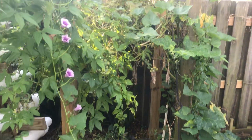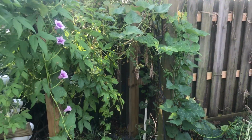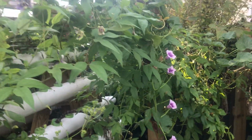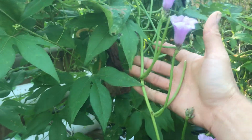So I'm not sure if that means that it put all its energy into producing more leaves, or if it put all its energy into producing the tubers in the ground, because usually when they grow up and grow a whole lot of foliage and a whole lot of flowers like this, they don't put as much energy into the tubers. So I'm interested in seeing the difference here.